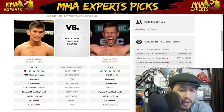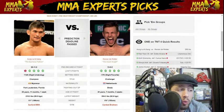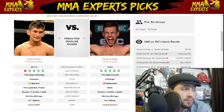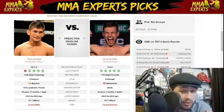Straight shots from de Ridder are landing, but not a ton of damage here. Big takedown attempt by Reinier de Ridder again. And de Ridder is on top once again, moving towards a more dominant position here. He's putting it on Aung La N Sang. If de Ridder can continue to land takedowns, this is what he does and he wins the fight. I mean, it's a lock.